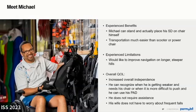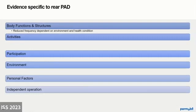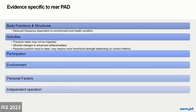And of course, ultimately, he was able to alleviate some of the strain on his wife because she wasn't as worried about him falling. And he says that he had a lot of depression when he was starting to change in how well he could walk. And he feels like with the power assist device, he's included again, even though he is losing some of that ability, but he's not left behind. He said his spirits are a lot better and he has the freedom and ability to still do the things he wants.